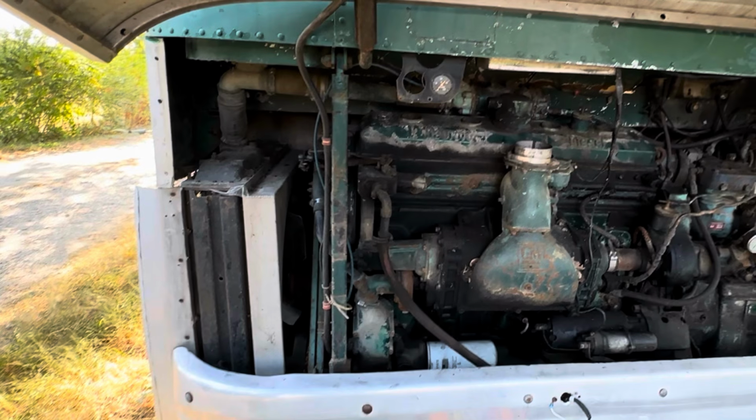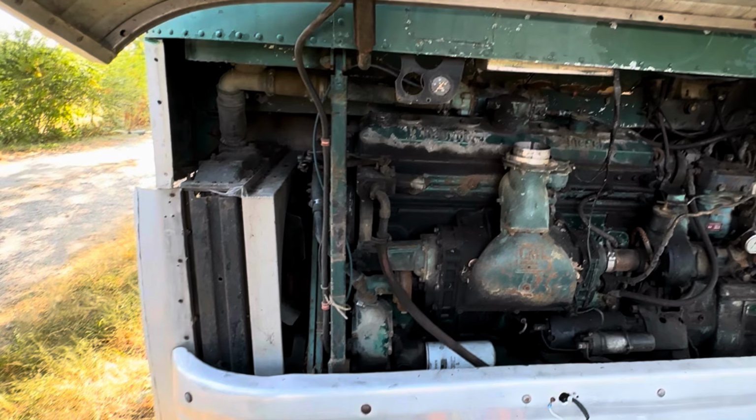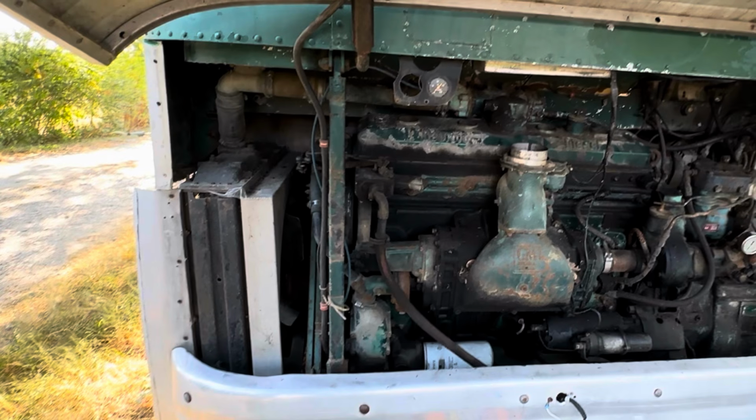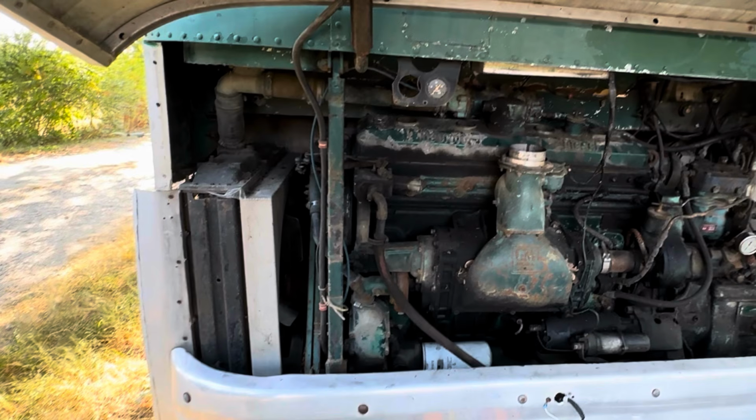But again, if I buy it, I'm just going to flip it. I'm not looking to make money on it. Hopefully the person who buys it wants to do some work on it. In the worst case scenario, though, we're just helping it find a new home and get back on the road, because as it sits right now, it's worth more money as a parts bus than it is a running, driving bus.